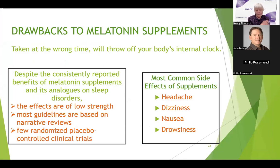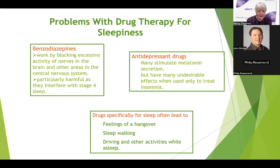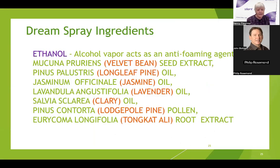And melatonin supplements have been popular. They're kind of advertised for, get yourself back in sync when you do long distance travel. But they can cause side effects that are not desirable. And there's a lot of effects that don't have a lot of studies behind them. So much more satisfying to do something without these side effects for sure. And there's lots of problems with taking drugs. I don't need to go into the details here. If you've tried any drugs to get you to go to sleep, you understand that there are consequences.